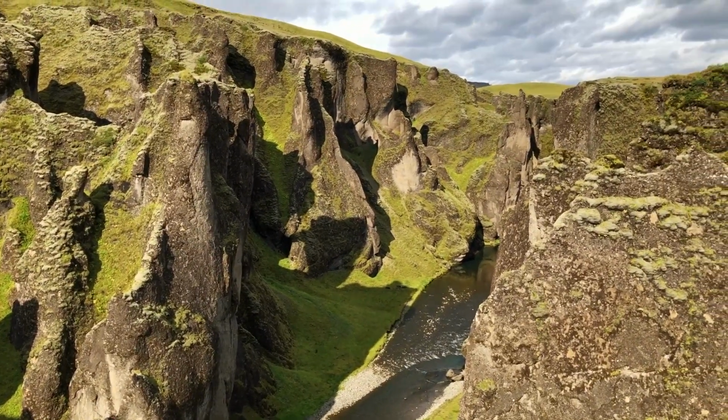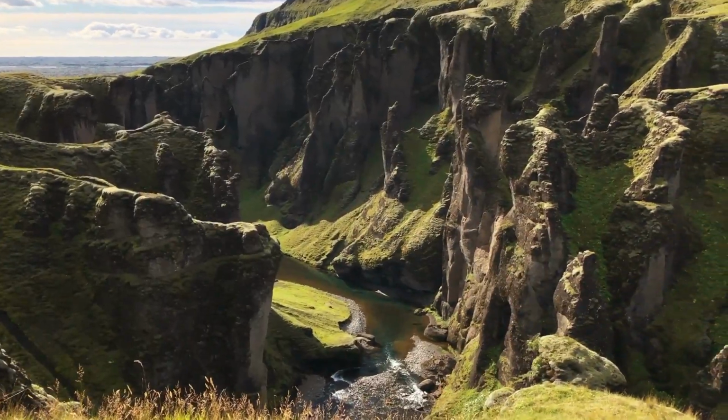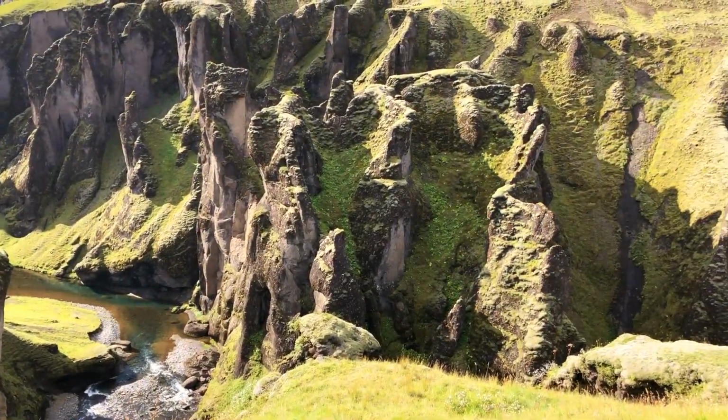We made it to Fjadrargljufur Canyon. That was a long word to say. The canyon is hugely popular with tourists, thanks in part to a Justin Bieber music video that was filmed here, so you might have to fight for a parking spot.